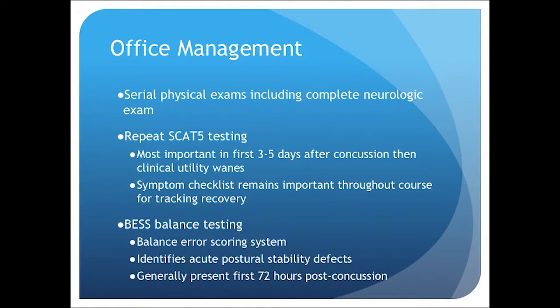The best balance testing is something that we do continue to do in the office, and that was what I had showed you previously, and that identifies any acute postural stability defects. Generally, it's present the first 72 hours post-concussion. In patients who continue to have vestibular defects, those will continue to be present, and if they're continuing to have defects there in a week or 2 weeks out, you're suspicious that this might be a more prolonged course.